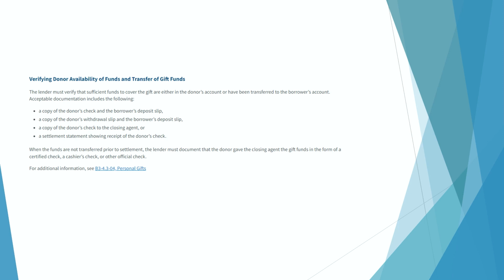This is where a lot of mortgage professionals over-document. I know on government loans we have to fully source the gift, showing the exit of the funds in the donor statement, but conventional is a little different. The lender must verify the sufficient funds to cover the gift are either in the donor's account or have been transferred to the borrower's account.